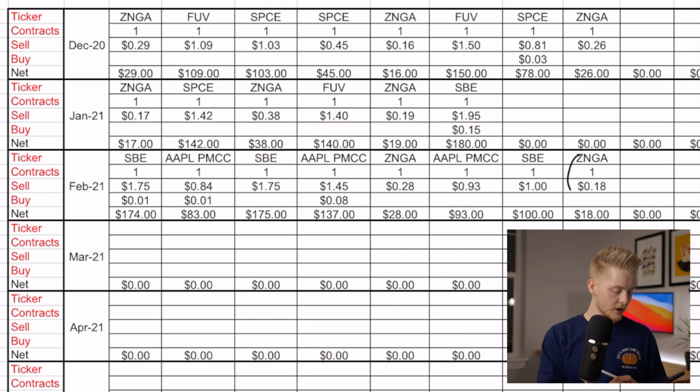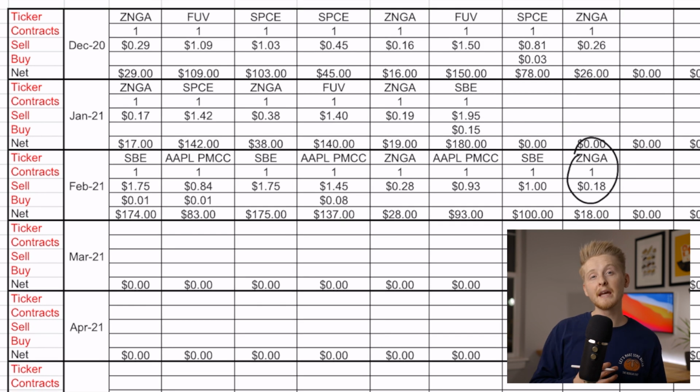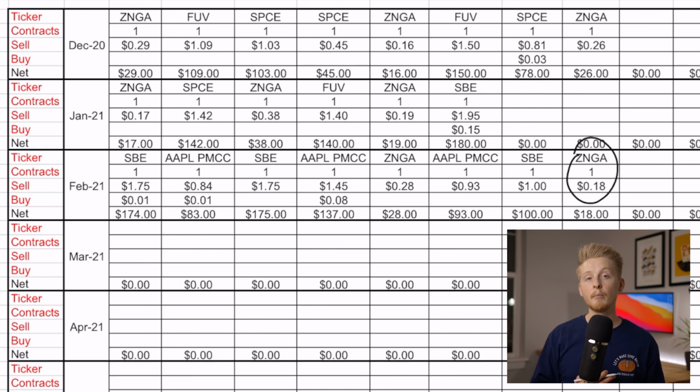So Zynga has been pretty stable, but the premiums do seem to be shrinking a bit, so if I do end up getting my shares called away, I'll have to evaluate whether or not I actually want to buy back into it. Then both Apple and ChargePoint have actually pulled back a little bit over the last couple of weeks, again mostly just due to market-wide trends, but ChargePoint has fallen in value by almost about 25%.